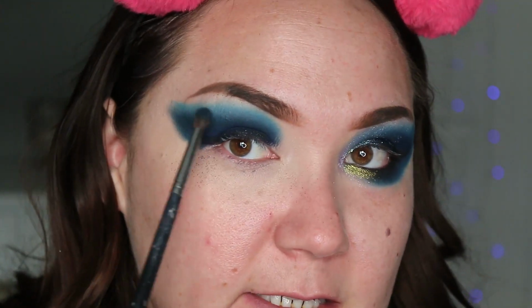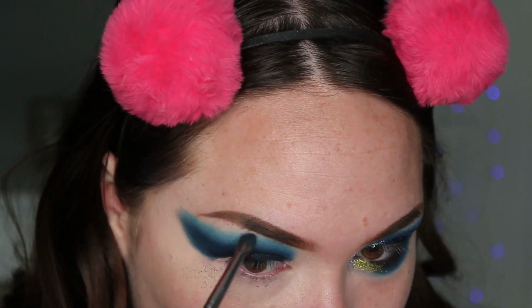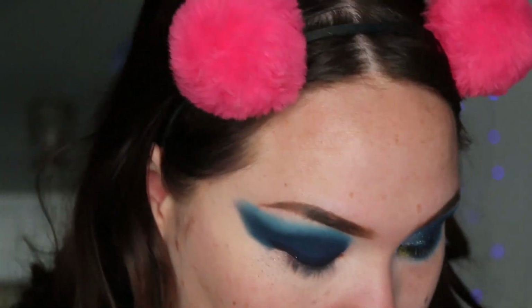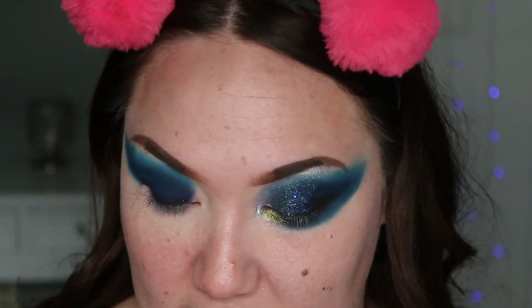Most of the pigment is going to stay here, but then once you start running out, I'm going to blend it up closer to your brow. Not all the way, but just closer. To where there's almost no brow bone space left. That's what you want.